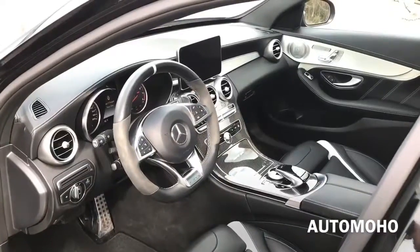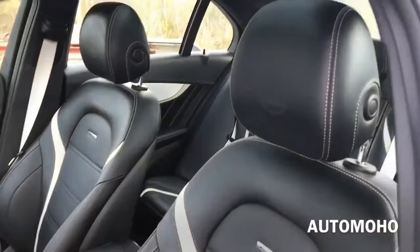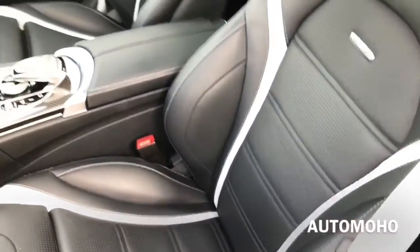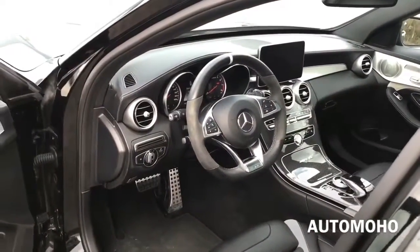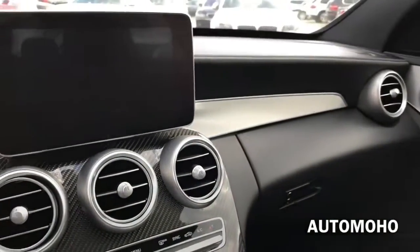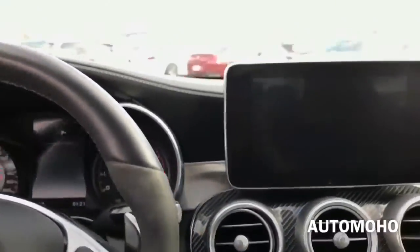The exterior color is known as black, featuring a full black leather interior with gray accents, with silver aluminum trims, as well as carbon fiber trims all around. Very sporty looking interior. Now let's start it up and see how it sounds. So with your foot on the brake, just push the start button to start.